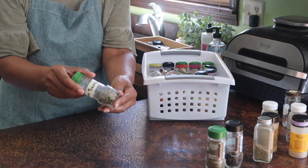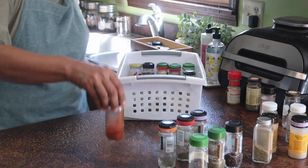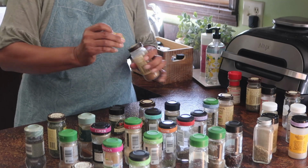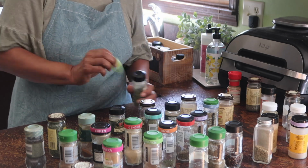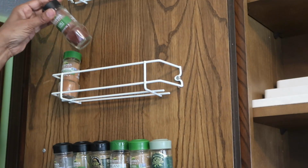When the jars are empty, I remove the labels and repurpose them for other spices. The ID bands on top of the jars are a bit distracting, so I'm going to take them off. That will reduce the visual clutter.